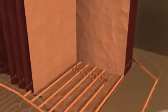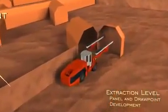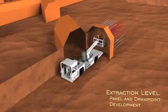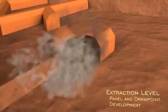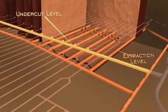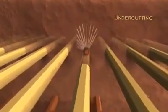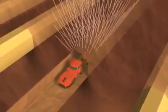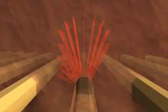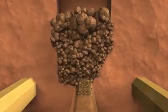The development of the mine is on the various levels. Here, panel development occurs on the extraction level as we drill and blast to develop the panel. We move up 20 meters to the undercut level. Here we see advanced drilling and blasting to undercut the ore body. This undercutting will allow the ore to cave under its own weight.